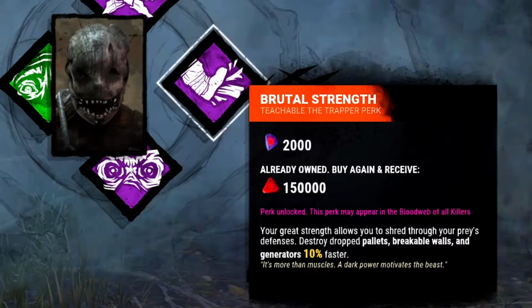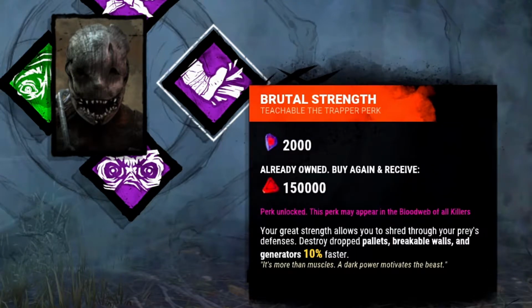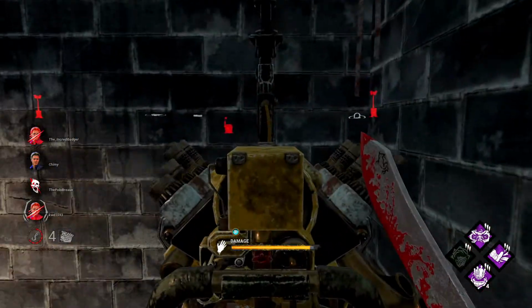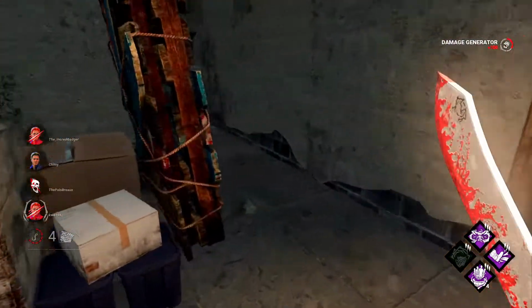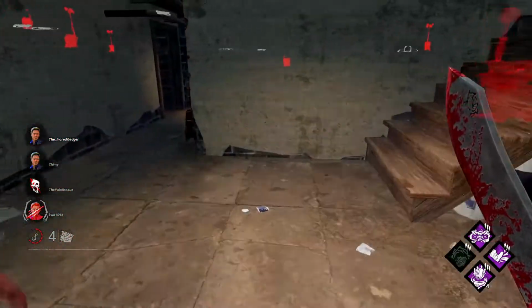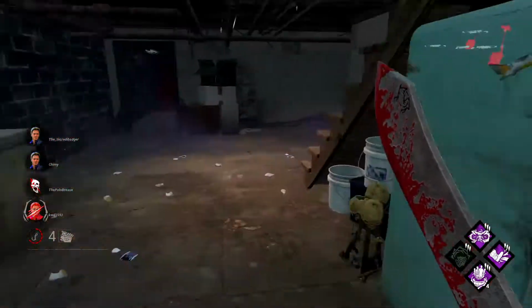The last perk of the week is a Trapper teachable, and it is Brutal Strength. This perk allows us to kick pallets, breakable walls, and generators up to 20% faster. This is a solid perk to bring on any M1 killer because it has the potential to shorten chases by breaking pallets faster, and from removing breakable walls early on into the trial.